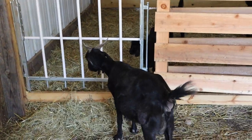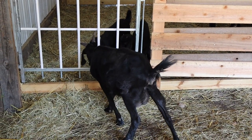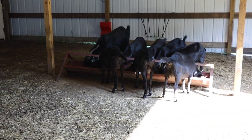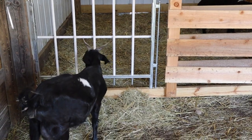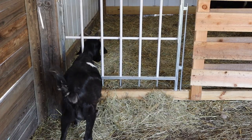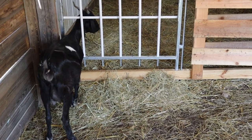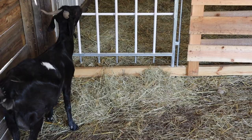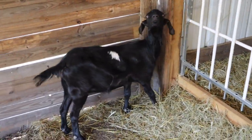So Tiny's really taking interest into this gate, and I do believe she can fit in there, which I'm fine with if she wants to get in there and eat a little bit, because some of these other goats like you guys know, are kind of mean to her, so she don't always get to eat all she wants. So she can get in there, that's fine with me. Maybe she'll teach some babies how to get in and out of there pretty easy. Can you make it, girl, or are you a little too thick? I bet you can make it if you really want in there.